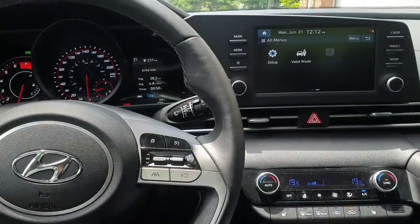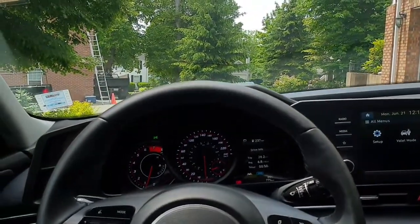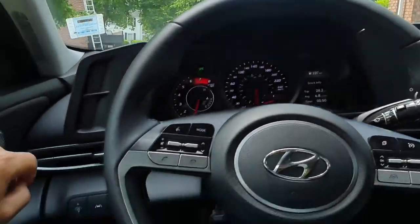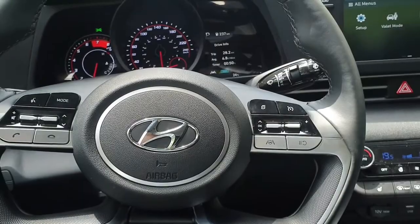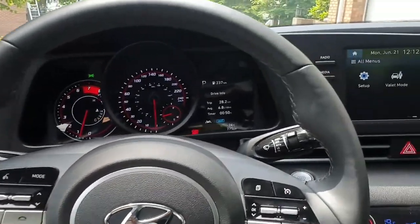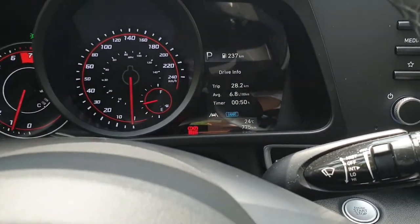The Elantra comes standard with plenty of safety features such as automated emergency braking system with pedestrian detection system. It has also lane centering assist, lane keep assist, and optional adaptive cruise control. And of course, terrific fuel mileage, 6.8 liters per 100 kilometers.